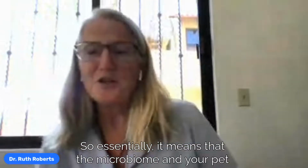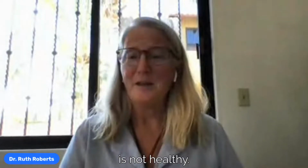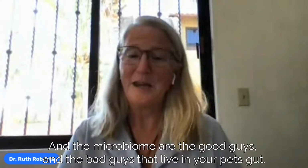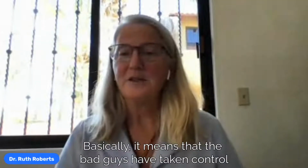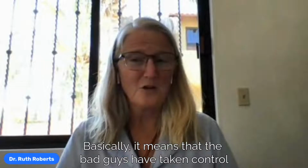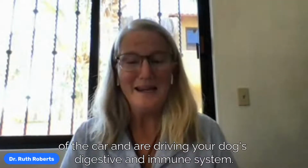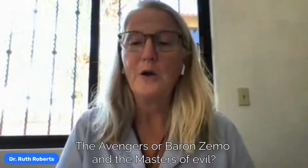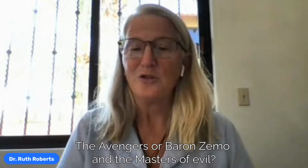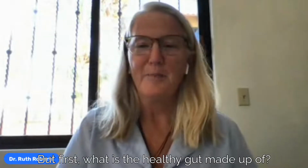Essentially, it means that the microbiome in your pet is not healthy. And the microbiome are the good guys and the bad guys that live in your pet's gut. Basically, it means that the bad guys have taken control of the car and are driving your dog's digestive and immune system. And who do you want driving? The Avengers or Baron Zemo and the Masters of Evil? Probably not those guys. But first, what is the healthy gut made up of?